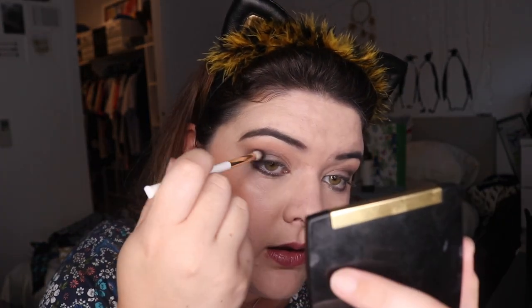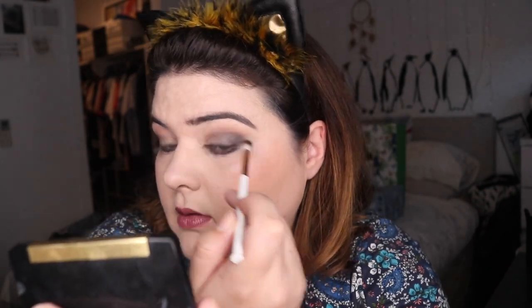I'm going to go back into that shade for the outer corner. Alright, so this side is just looking a little bit sad. And as I've blended out that shade, glitter has fallen. I'm just going to ignore that though. And then it had that shade for the inner corner, which was number one, a matte. I've never really put matte in my inner corner, but you know, they told me to, so I'll do it.